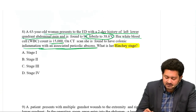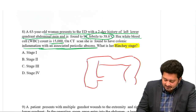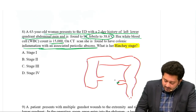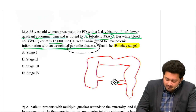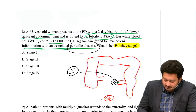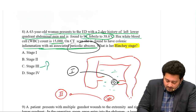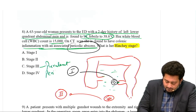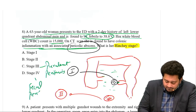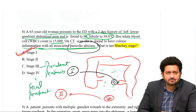Okay, Hinchey stage is for colonic diverticula. Mostly it is the sigmoid colon where you can see the diverticula. If the diverticula gets perforated, there can be a localized pericolic abscess formation. This is Hinchey's stage 1. A localized pelvic abscess can be stage 2. If there is generalized purulent peritonitis, that is 3. And if there is fecal peritonitis, that is 4. Because they have asked pericolic abscess, it is Hinchey's stage 1.